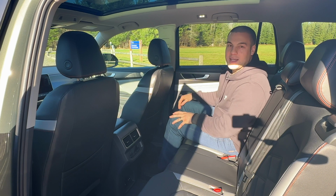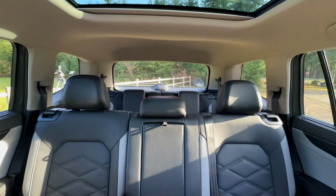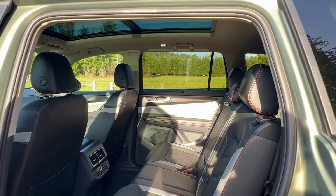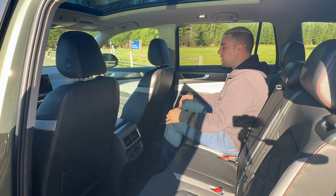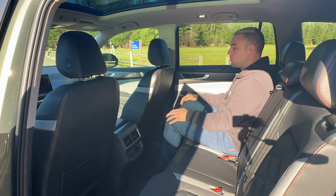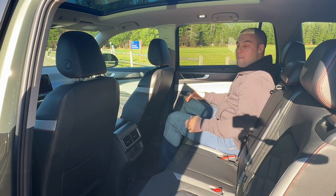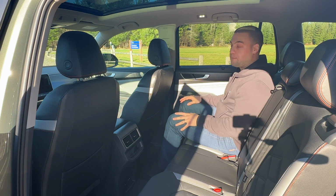All right, now for the second row. This is a really nice place to be. In all honesty, there is plenty of legroom for the driver and the front passenger seats, probably where most of us would sit in regards to driving position. And as you can see, there is plenty of legroom. I have about 6 or 7 inches of legroom right here. And these rear seats do move forward and backwards on rails, manually of course, but either way, it's a really nice thing to have because not all SUVs have that.